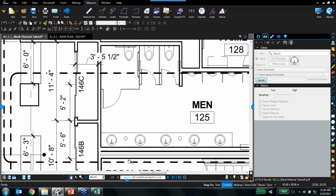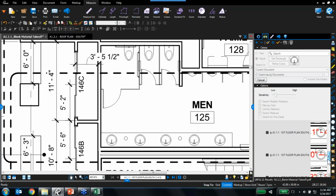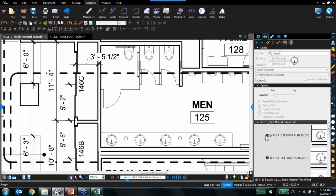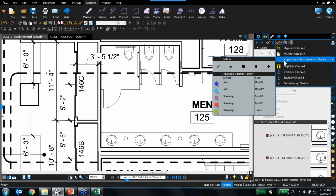By the way, Revu's looking throughout the document. It's searching all of the rotations. For those of you who don't know, the search tool here in visual search, it's going to catch all rotations of this sink. So here we go. We've got a variety of rotations, even with text over it. Has no problem identifying that that's the exact same sink. So historically, as I mentioned, if you were using the search tool, you checked all, and then you just applied a count measurement to checked. You didn't have any options. It just applied as a red check mark.